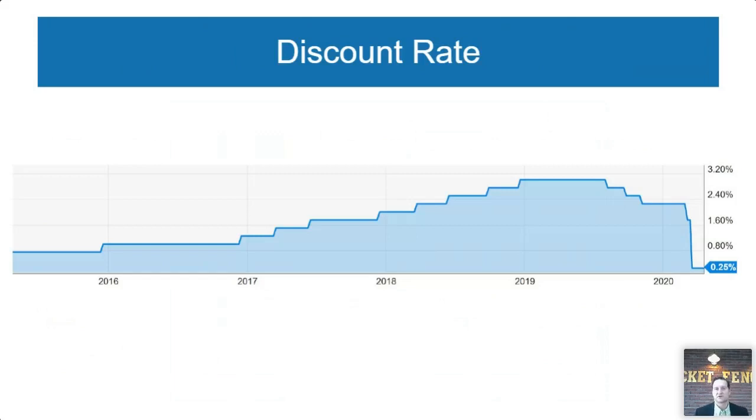The third way that they do it is the discount rate. I just mentioned the Fed will step in and act as a lender of last resort. So if I'm a bank and I need some money, I need to borrow, and nobody wants to loan to me because it's uncertain times, the Fed steps in and loans it to me. So the discount rate is the amount that the Fed is going to charge me to borrow the money. Right now, 0.25%, not very much.